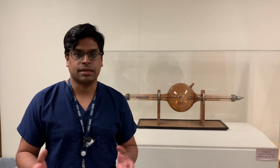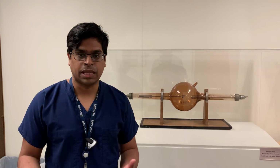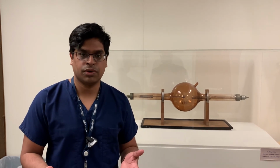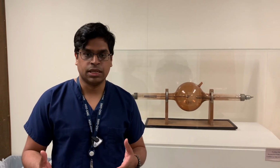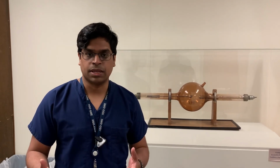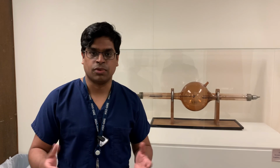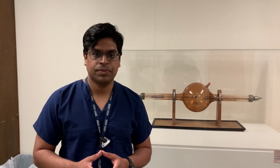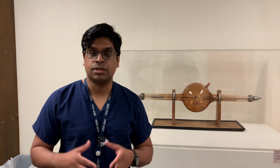Just to summarize in terms of what you will be experiencing as a trainee. As a first year, you'll start off with plain films and CTs in the neuro CT reading room. You'll read out one-on-one with the attendings. As you get more advanced, second, third, fourth year, you'll have opportunity to rotate through the neuro MR reading room, where you'll be reading complex cases, perfusion imaging, oncology type cases, and your bread and butter neuro MR cases as well.